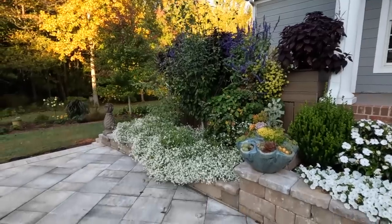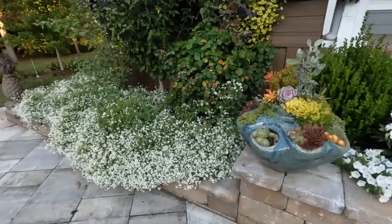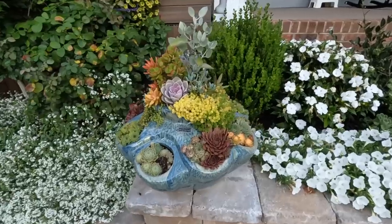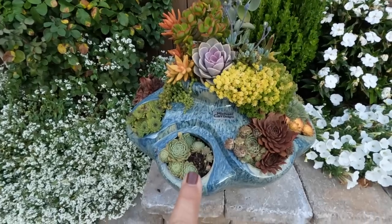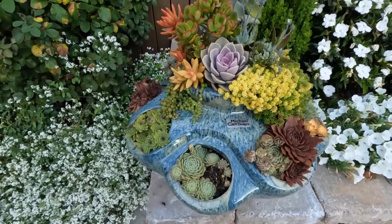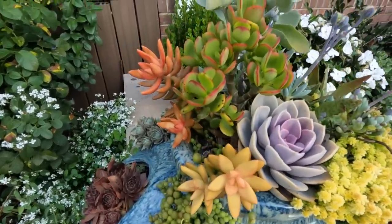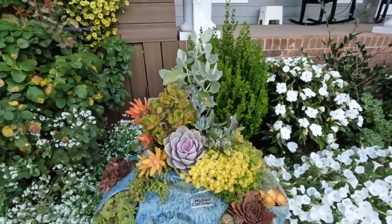Then down here we have the Diamond Snow Euphorbia doing really well, and then an update on the succulent planter. Now that we're starting to get some cool temperatures, the colors are really starting to pop. I only lost one hen, the mother, right here. I only lost one out of the whole container, so I think we're doing pretty darn good. But look at those beautiful colors. Is that not just stunning and gorgeous? Oh my goodness. This has been one of my favorite planters this season for sure.